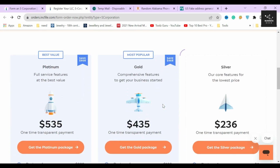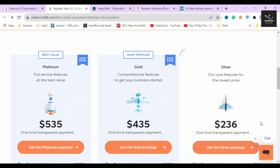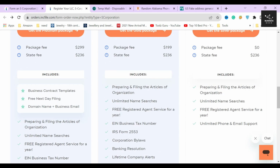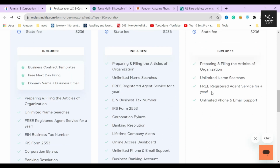After that, you will see 3 packages from which you can choose to file your S corporation. The Silver package is the cheapest option out of the 3, and this is the package where IncFile charges $0 for their service. If you select this option, you simply need to pay the $236 state filing fee that you must pay even if you file manually. Some of the extra services included in this package are preparing and filing the articles of organization, unlimited name searches, free registered agent for 1 year, and unlimited phone and email support.